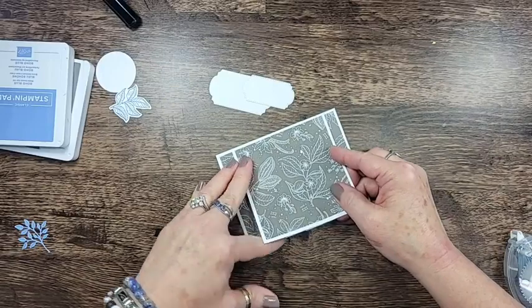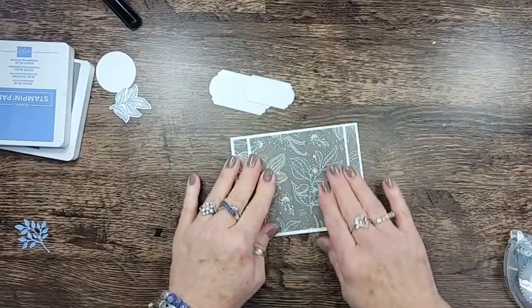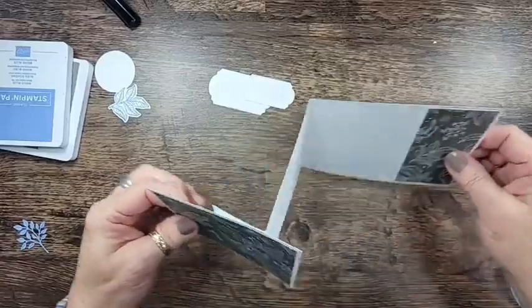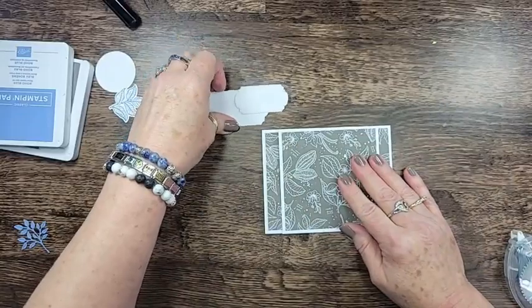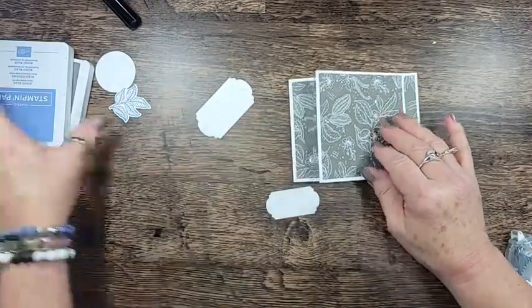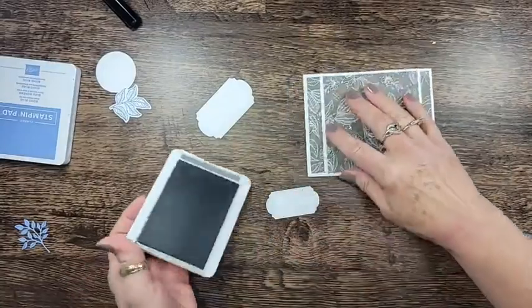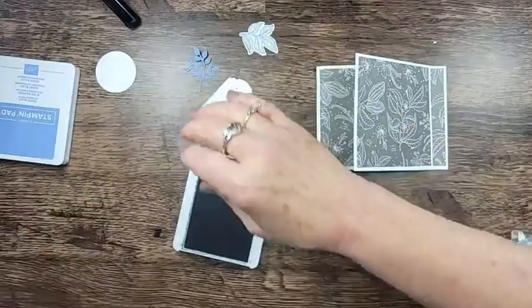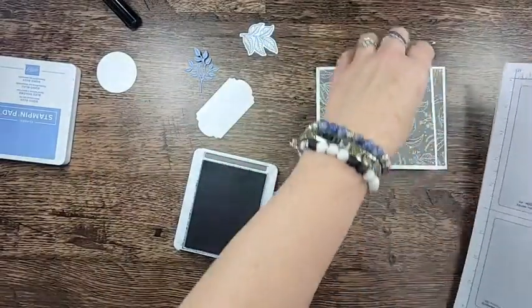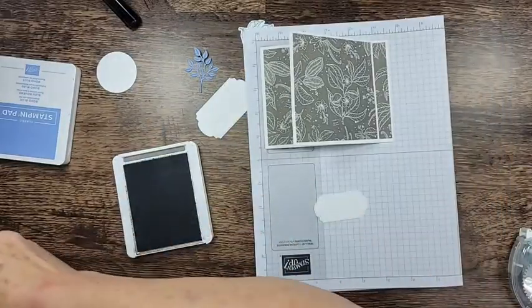Okay, so lay this back down. There. Now everything's straight. And that creates our Z-fold. Isn't that pretty? Okay, so I'm going to stamp my sentiment, and it's going to be in Pebbled Path. And I'm going to want to add some of the speckles in the boho blue, but I want them stamped off, so I'm going to bring over a piece of the grid paper.